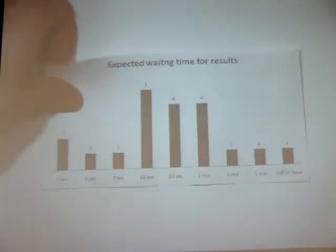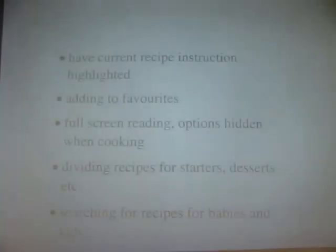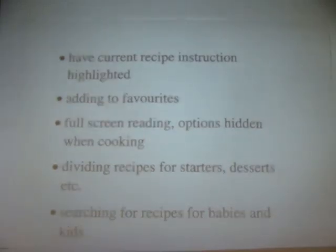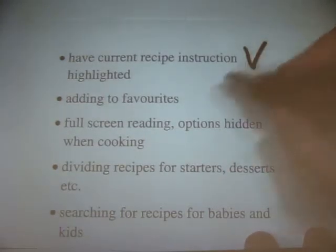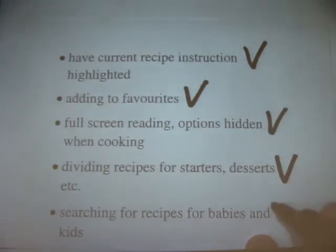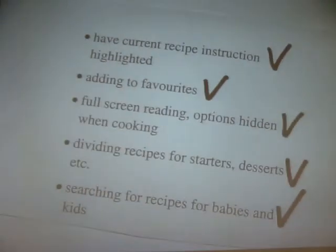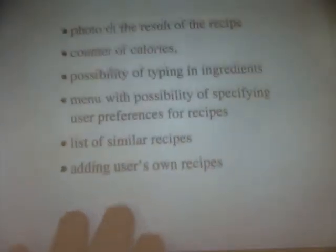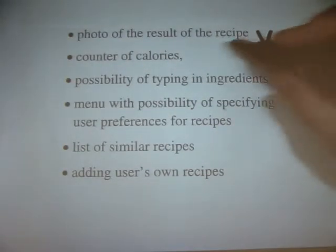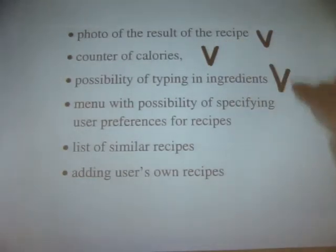As users were very enthusiastic and interested in the program, we learned about a few of their ideas to improve the application. Some of them are incorporated into the final product, like have current recipe instruction highlighted, adding to favorites, full screen reading, options hidden while cooking, dividing recipes for starters, desserts, searching for recipes for babies and kids, photo of the result of the recipe, counter of calories, possibility of typing in ingredients.